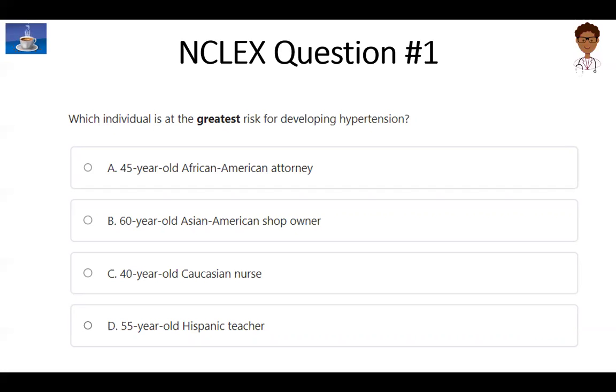So let me ask you, what is this question asking you? The words that are popping out to me are the greatest risk in developing hypertension. Okay, yes, excellent. So the greatest risk, so out of all of these patients, who is going to have the most risk? Who's the most likely to develop hypertension? Hypertension meaning high blood pressure, right? We know that normal blood pressure is 120 over 80. So we're looking at this. And so do you have any thoughts about these different individuals that are listed?